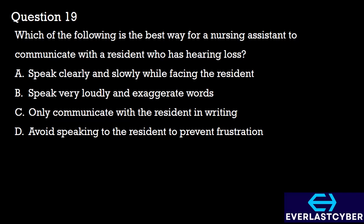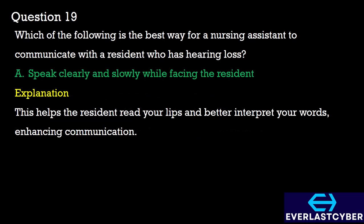In option D, avoiding communication can leave the residents feeling isolated and frustrated, so it is important to find other ways to communicate effectively. So the best way is option A. Speak clearly and slowly while facing the residents.